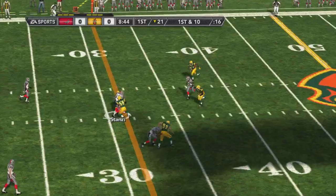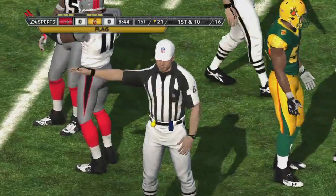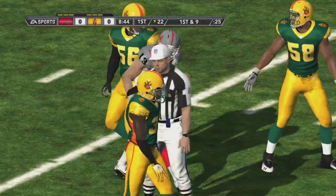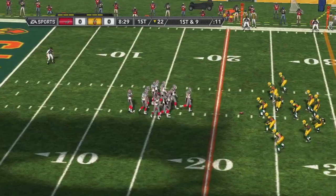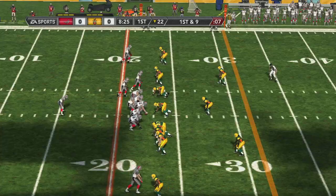Tucks and runs. He's free. We have our first penalty of the game, and I have a feeling this one is coming back. And it will come back. Penalty on the offense. One thing we've learned about this defense, it's hard enough to move the football against them. You cannot help them with these penalties.